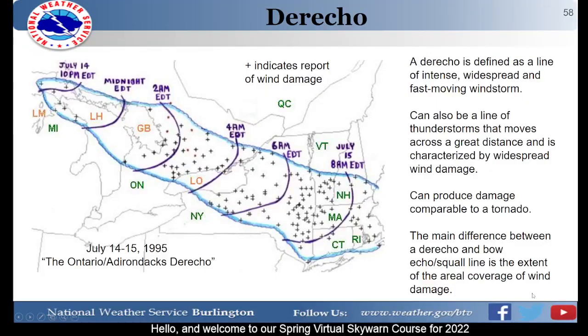And then if we were to take this further to the extreme, we're talking about derechos. These are lines of intense, widespread, fast-moving storms. These are going to be most favored in the summertime months, and they develop as a result of extreme instability. And with just the right atmospheric conditions, they can continue going on overnight. They form these little vortices where sometimes you can get these red dots, which would be tornado reports, but most often you're going to get an area of extreme winds.